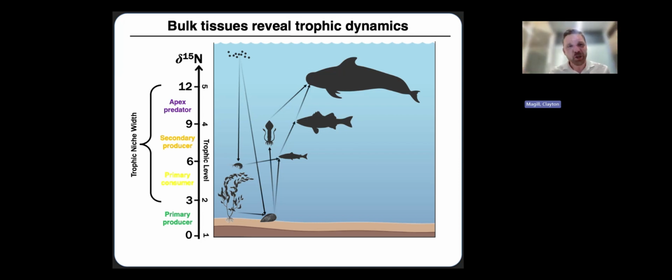Things that eat other consumers, so consumers that eat other consumers, or predators that eat other consumers, tend to have very high values of nitrogen, because each time something eats a resource below them, they are what they eat plus a few per mil. You repeat that process 1, 2, 3, 4, 5 times, and you go from a value of 0 or 3 up to a value of 12 or 15. That gives us an idea of whether we're looking at an apex predator or a primary producer.